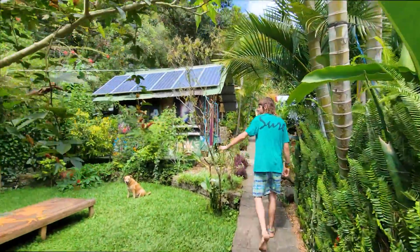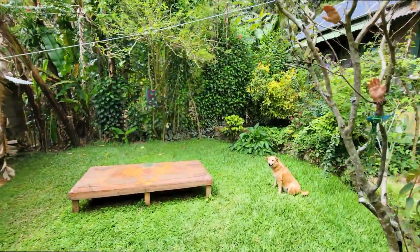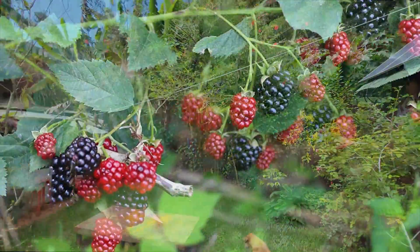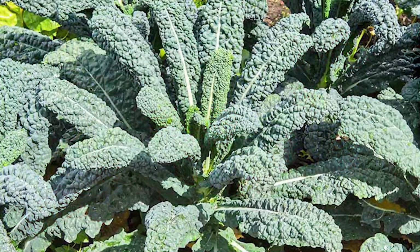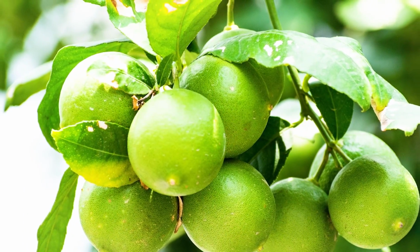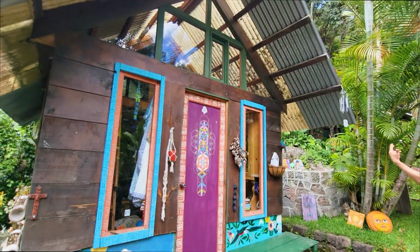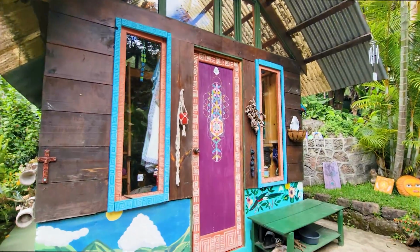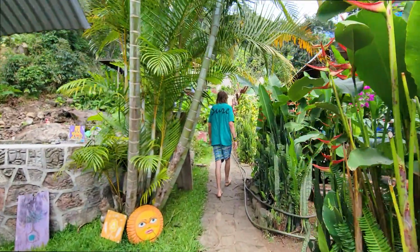Over here to the left, you have our little chill out cafe area. There's a nice little table where people can eat or hang out, make art, anything like that. Got a big blackberry bush that's giving a lot. You can see there's kale in a lot of the gardens, another big lime tree. Here's our office where we do all sorts of officey things like internet work. We store a lot of supplies in there. We can settle up people's tabs, anything like that. So let's keep walking up the path.